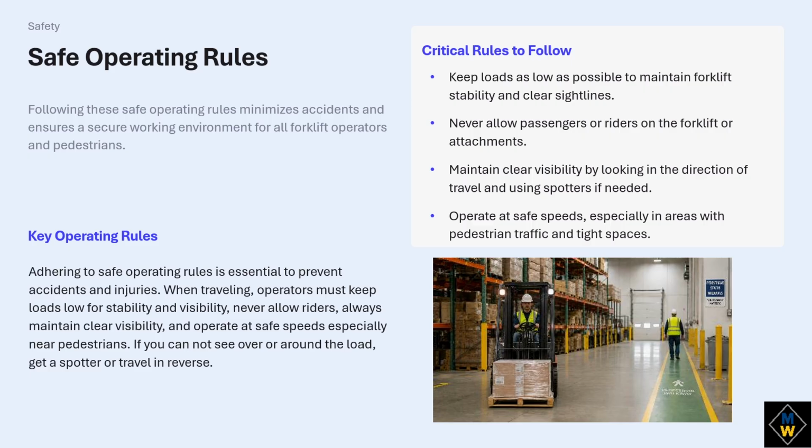Operators get comfortable, start moving faster, and then something unexpected happens. A pedestrian steps out, a pallet is sticking into the aisle, the floor is wet. If you're moving too fast, you can't stop in time. Slow is smooth, smooth is safe. Now let's talk about the right way to handle loads, from approach to placement.